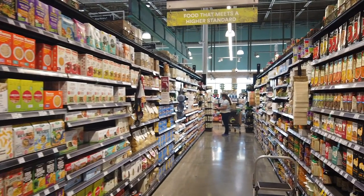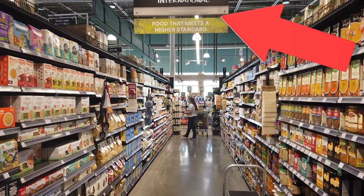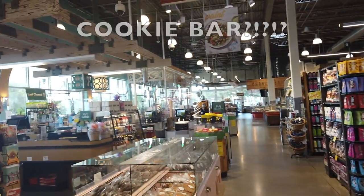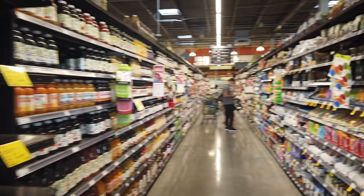We'll keep heading down. This is the international aisle though. There we go, you could see that. I don't see anything French just yet, but I'm keeping an eye out for you. Oh man, cookie bar, might have to get in on that. Nothing French about the cookies, but you know, when in Rome and all.